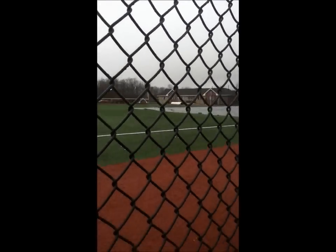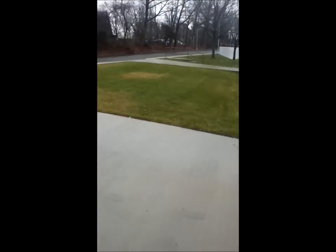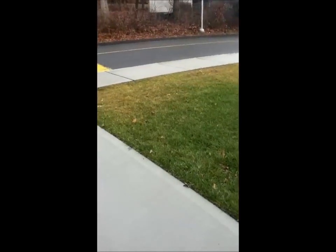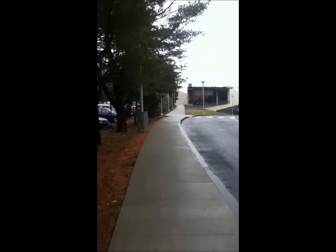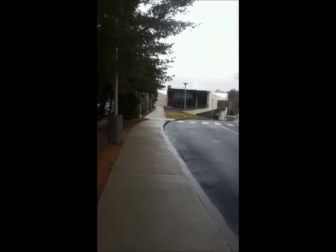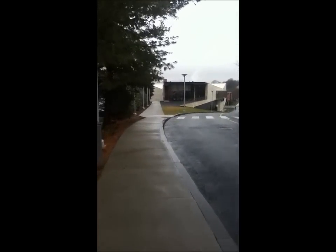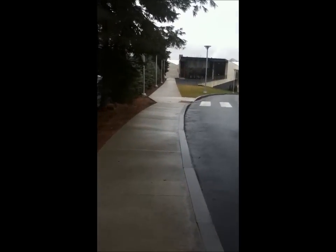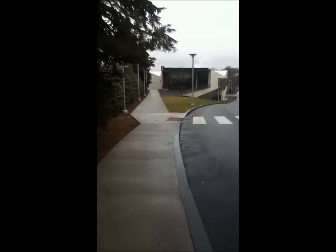So I don't know if you can see the scoreboard. Probably not. And they've got it covered up for weather for now till softball starts. So I think the next stop is Linda McMahon. So we're approaching the Student Commons Center, which just opened last year. Well, actually, I guess it technically opened this semester, but the building was finished last year.